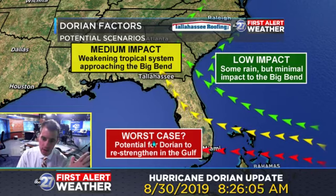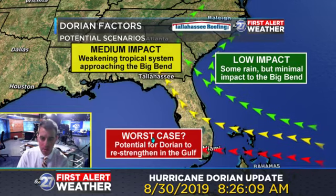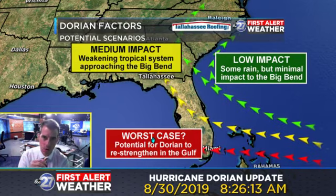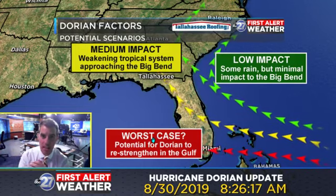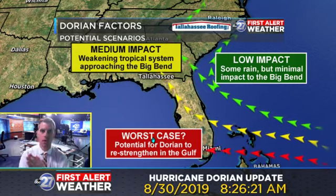The worst case scenario, again, there's a question mark there for a reason. It does not guarantee a worst case scenario, but if the storm spits out in the Gulf on the side of southwest Florida, you're looking at the potential for Dorian to get stronger out there in the Gulf. That doesn't guarantee it's going to make a landfall in North Florida, but it puts the entire Gulf Coast on watch for another landfalling hurricane.